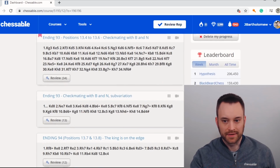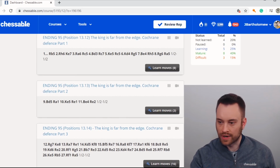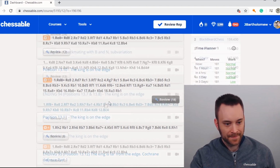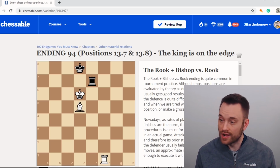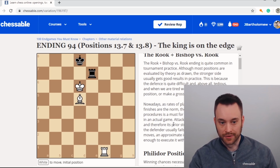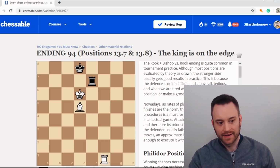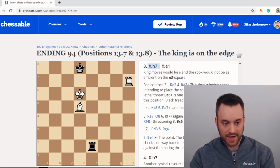Also in this chapter, there are three endings devoted to rook and bishop versus rook. Highly complicated, notorious ending. So rook and bishop versus rook is typically a drawn ending, draw-ish ending, let's say. But here in ending 94, De La Villa discusses the Philidor position, which is a position that the defensive side has to avoid falling into, with their king on the back rank, the offensive side's king in opposition. And in this position here, white can win with a series of pretty complicated moves.